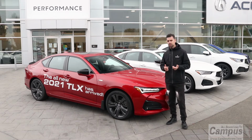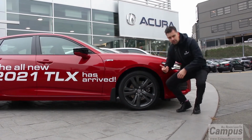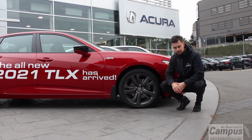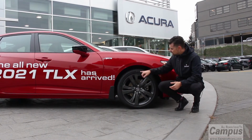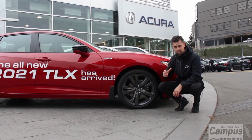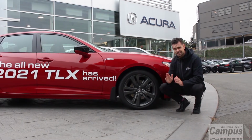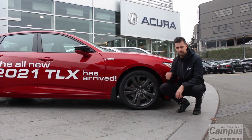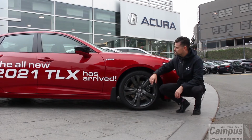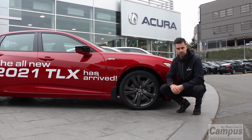Now what they've also done with this A-Spec, and it's very particular to the A-Spec, is they've actually gone to the 19-inch rims. All the other rims on the other vehicles are going to be the 18s. These tires, the Michelins, will be only for the A-Spec. You'll also notice they are slightly wider as well. Now there's a couple more kind of features that are particular to the A-Spec, including the badging. We'll go through a couple other things, especially in the passenger side.